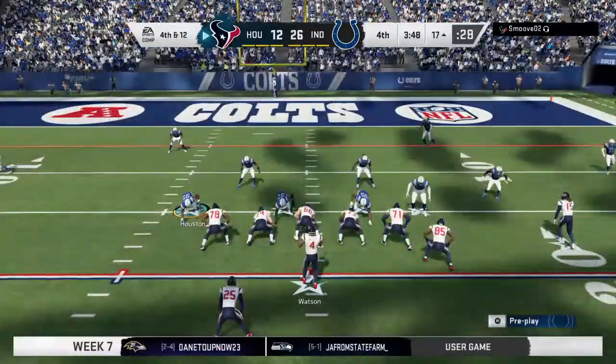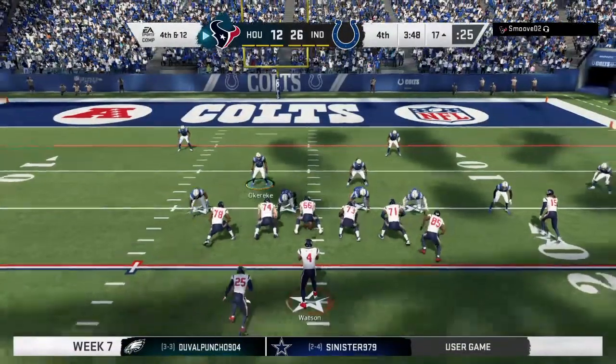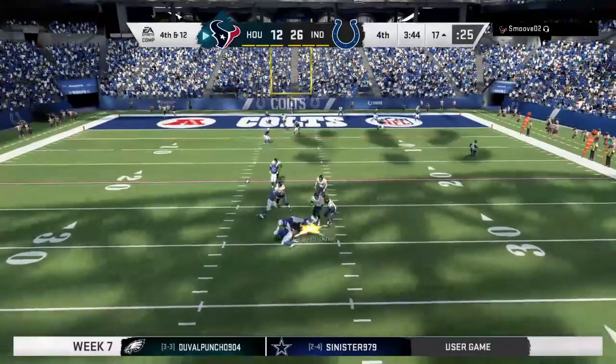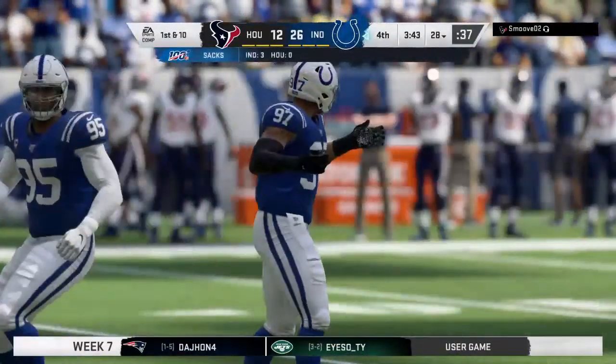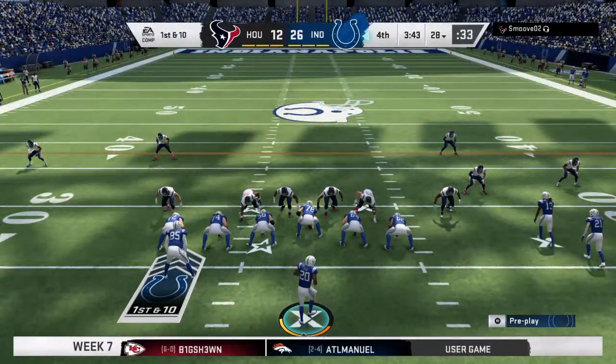All right, they're going to try and keep hope alive here on 4th down. They're going for it. They will indeed snap it to Watson. Nowhere to turn this time, and he goes down. Sacked back at the 29. Everson Griffin. And the Colts are going to take over with a football.